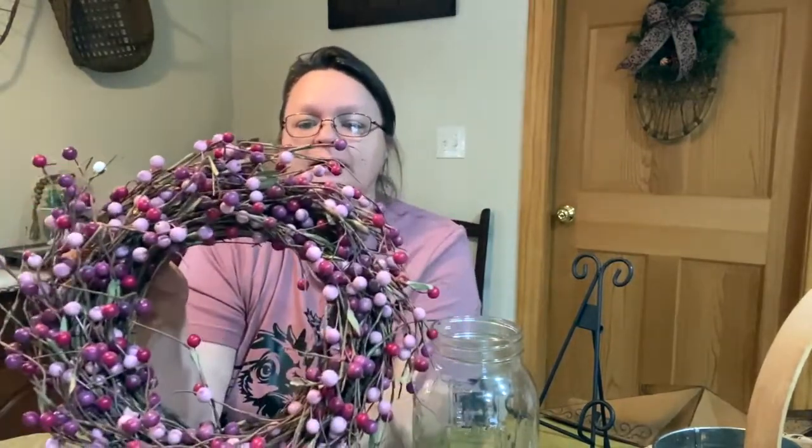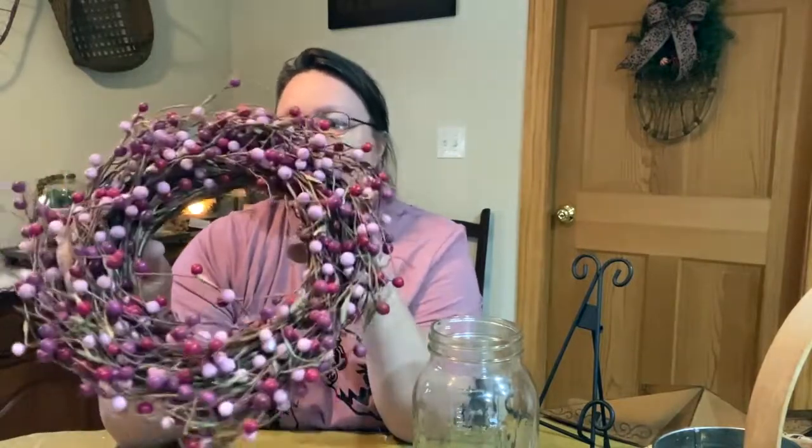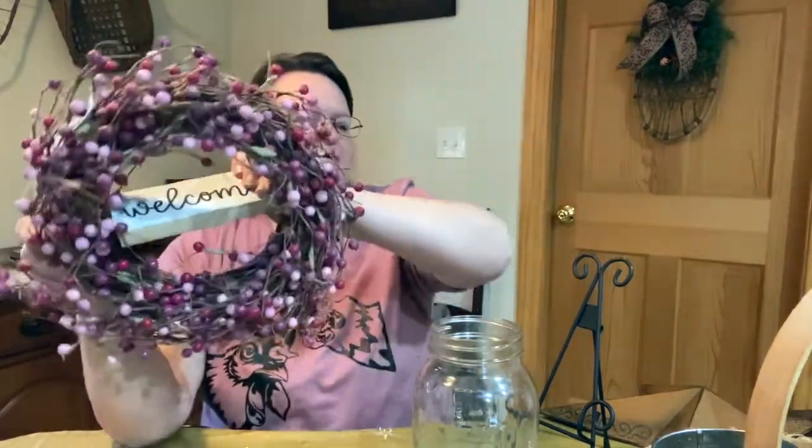And this is the last thing that I got. This was $3. It's a little wreath with the different colored pink little balls on it. And I really like this for Valentine's Day. I don't normally decorate for Valentine's Day, but I thought, well, for $3, I think I can do it. It's already done. Look at that, I can hang that on. Welcome. All done. So anyway, I thought that stuff was cute, and for $3, that wreath was pretty good. And for $4, I have a wreath with a welcome sign on it.